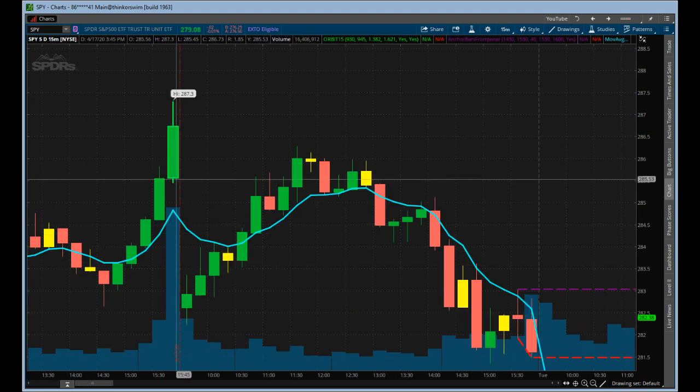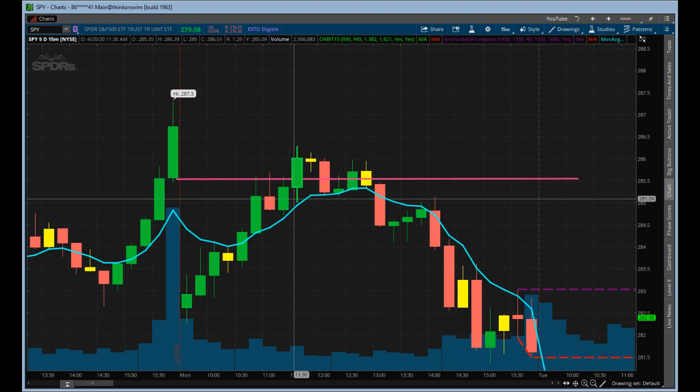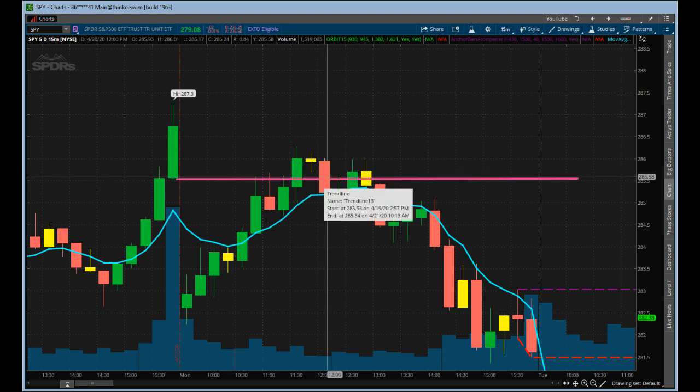And then look what happened. We came up to this gap right here. We chopped around for a little bit. Price likes to return to the scene of the breakout or the breakdown. It loves to return to the scene of the gap just to test it for a little bit to see if there was something important going on there before moving on again. It's just the nature of it.